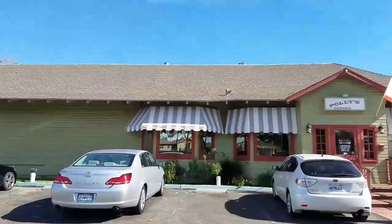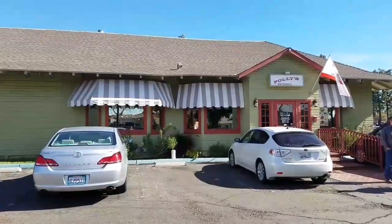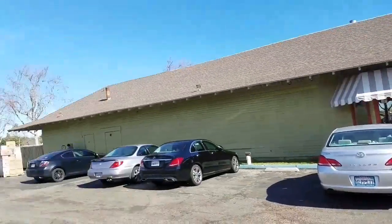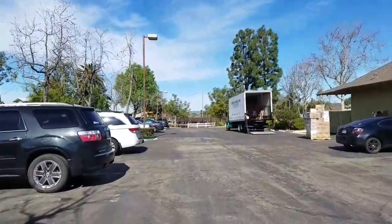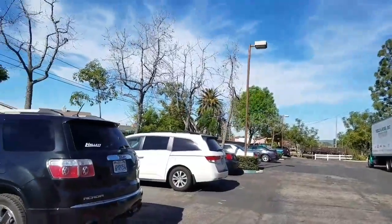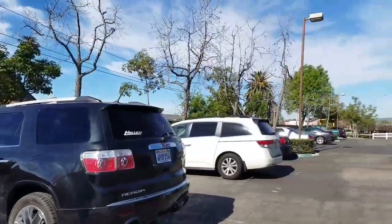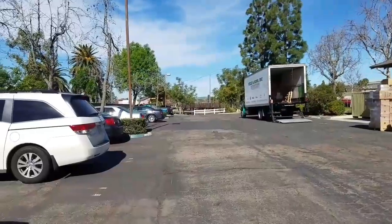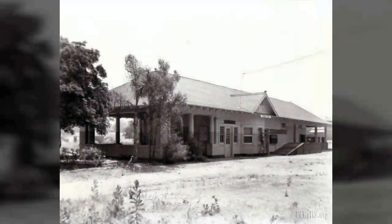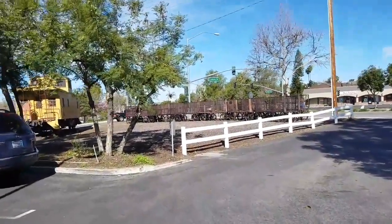I believe, if I look at old pictures, that this is the front of the depot, because over here is the train, and it's on one piece of track, and I want to say that track, and I'm not sure, went down this way. So the mail cars and caboose, as you see.